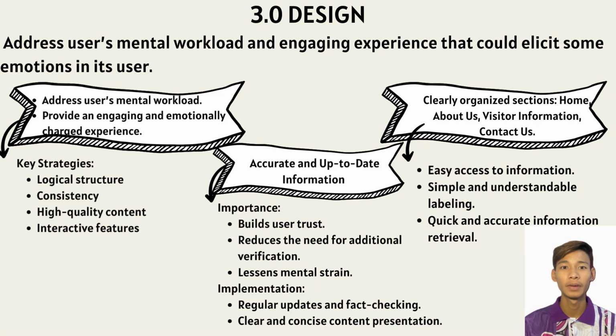Next, I will present how we address users' mental workload and create an engaging experience that could elicit some emotions in its users. Our design is built to minimize your mental workload and maximize your enjoyment with a logically organized navigation menu. Finding sections like Home, About Us, Visitor Info, and Contact Us is easy. Consistency across everything ensures you don't have to retrain your brain when navigating. A consistent layout reduces cognitive load, making your browsing experience smooth and intuitive.